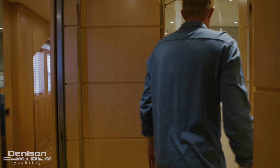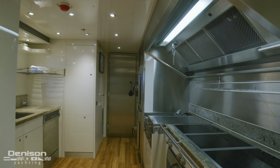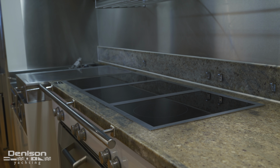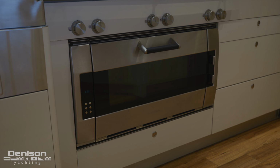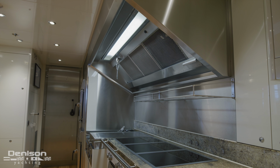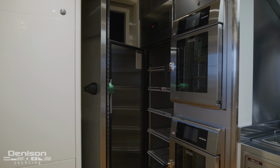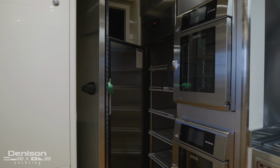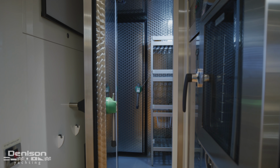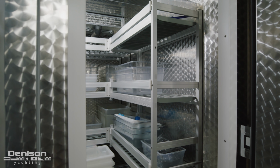Continuing forward brings us into the main part of this yacht's professional galley. The cooking appliances in here include a 6-burner Gaggenau induction cooktop, which rests above the first of 3 ovens in the area. These cooking appliances and more are directly below a large stainless oven hood and a fire suppression system. Beyond the cooking appliances is plenty of refrigeration where you keep things that the chef needs on hand immediately. And there's also a walk-in refrigerator and deep freezer offering additional crucial cold storage.